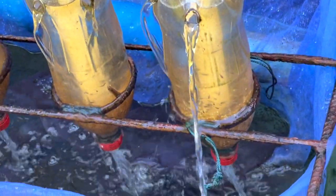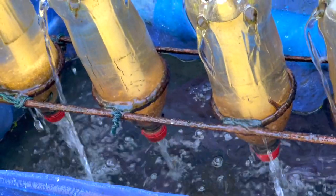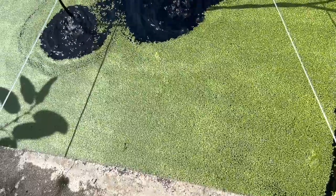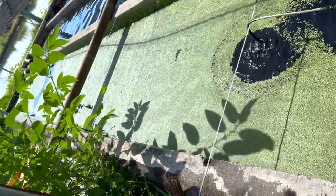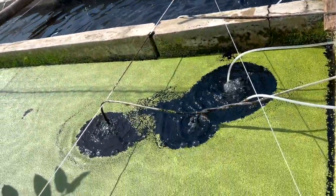When you hatch. Oh, there's small ones down there. Fish hatching or something. I'm not sure what this is, but it looks like food. It's all over in this pond, and others don't have it. So probably they put it here.